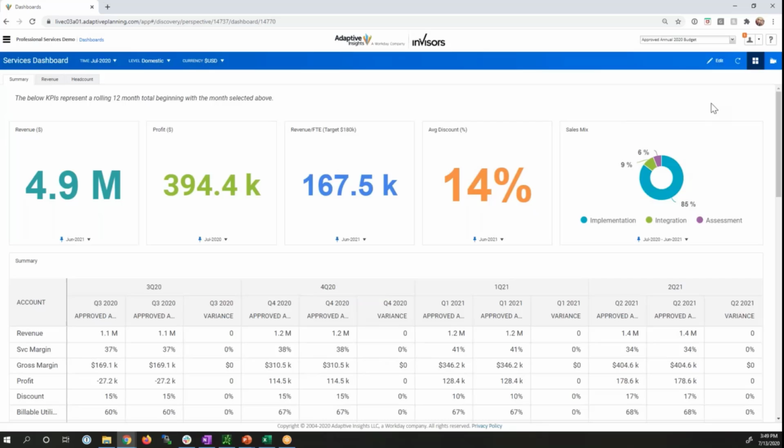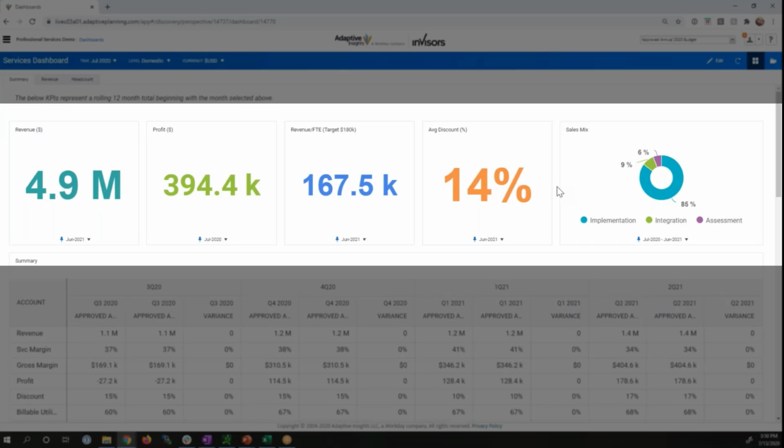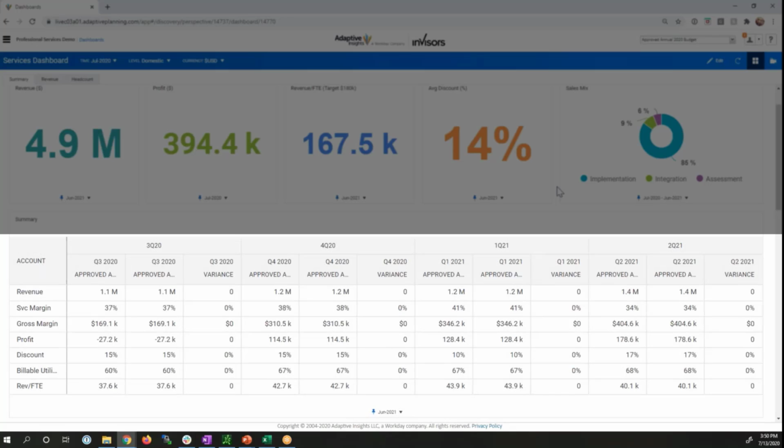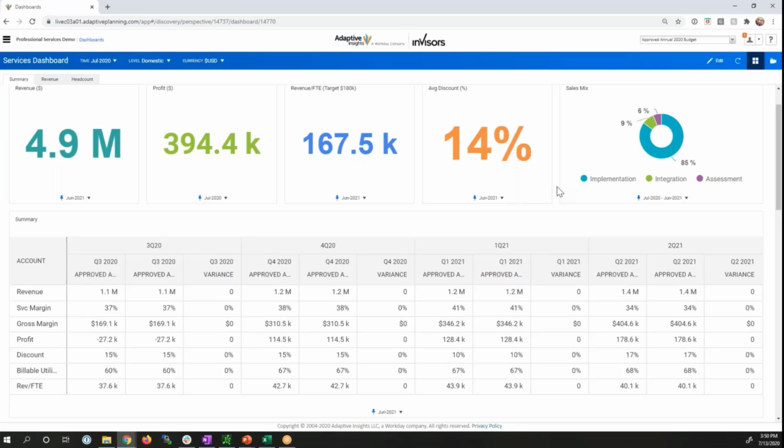Let's get into the actual Workday Adaptive Planning product. This is the approved annual budget of our professional services company. Financial planners and business leaders can access the same real-time reports to monitor fiscal year budget to actual variances. This is a summary tab where the KPIs along the top here are configurable, and the supporting raw data is down below. This data is refreshed daily from the Workday Financial and HCM system.